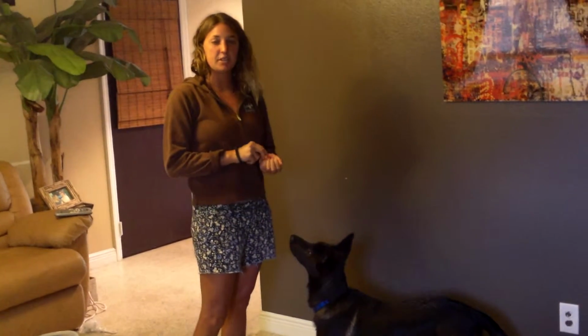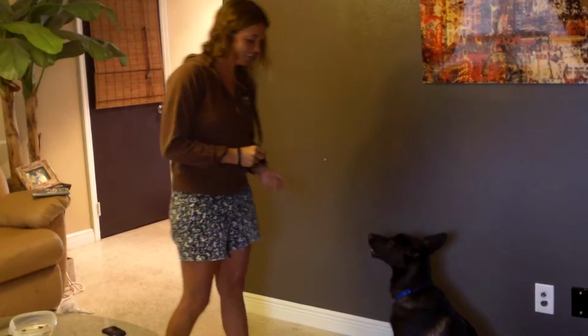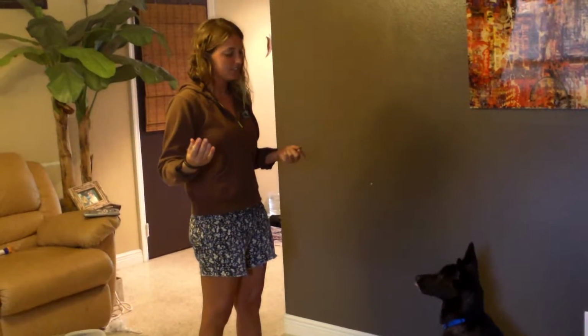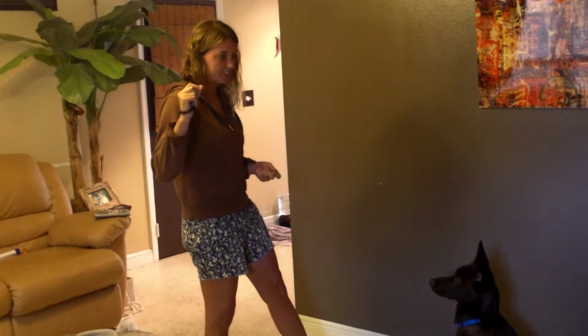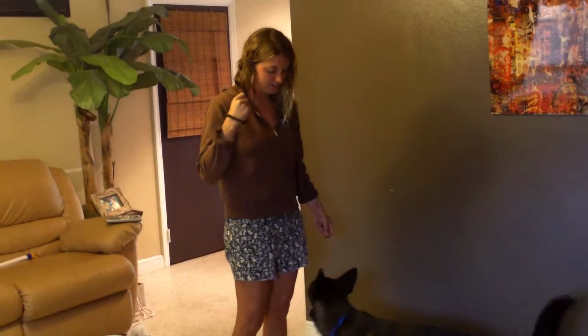Second thing we worked on was free shaping, and easiest for her was just sit. Free shaping is clicker training, or clicking every time she performs a behavior she does on her own.